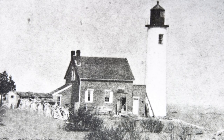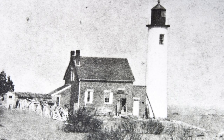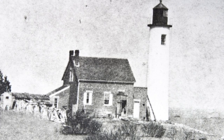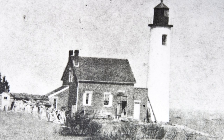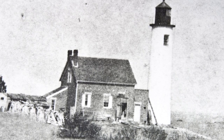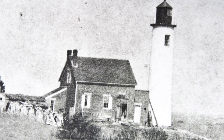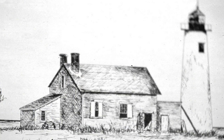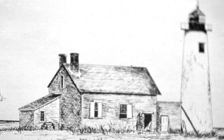As was common with many of the lights constructed during the 1850s, the great distances involved in the district prevented frequent inspections, and thus most of the contractors provided rather poor quality work. As a result, workmanship and materials were frequently less than perfect, and the completed structures frequently deteriorated rapidly. This appears to have been the case at Minnesota Point.